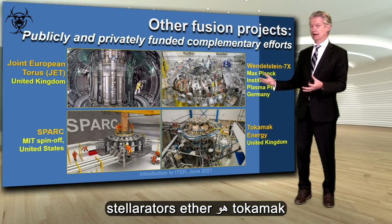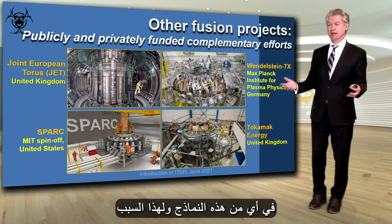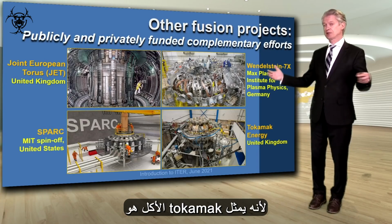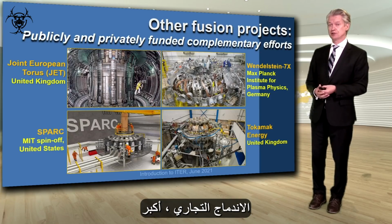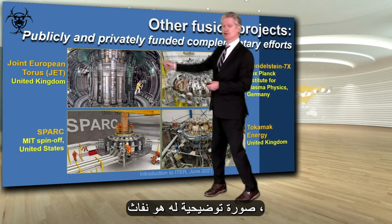In the world of magnetic confinement fusion, you have generally tokamaks and stellarators. Iter is a tokamak, and the tokamak has the most research of any of these models. That's why it's been so heavily researched. That's why Iter is a tokamak, because it represents probably the most reliable, well-studied way to producing commercial fusion. The largest fusion plant I mentioned before, you saw an illustration of it, is JET.